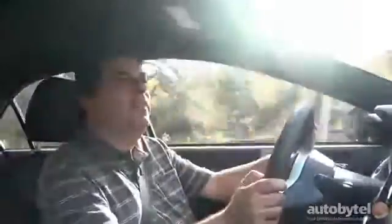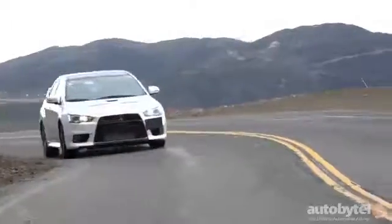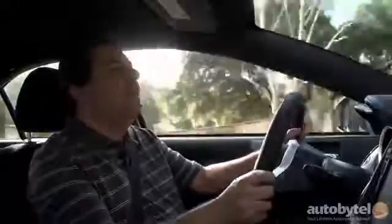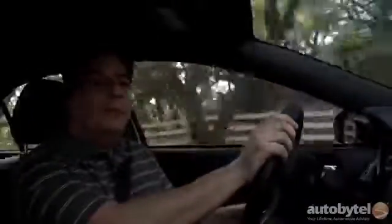I mean, it's so hard to find the limits of grip, and when you do hit those limits, you can feel the all-wheel drive system scrabbling to find out where there is some grip to be had. The car might skip a little bit, but then it just digs in and it goes. It's so fast, it's so thrilling. I absolutely love it. It's like driving a racing car legally on public roads.